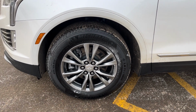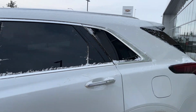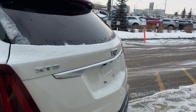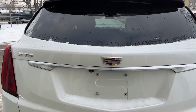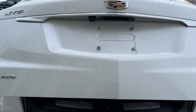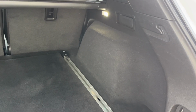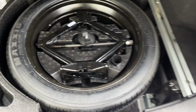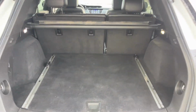Moving on to the exterior, here are the wheels, color matched mirror caps, and door handles with keyless entry, privacy tint on the rear windows. Making our way to the back, of course, we have some Cadillac badging, XT5 and all-wheel drive. To open up the back, we can either double click on the key fob or just push directly under the Cadillac logo. We have a ton of storage space back here, lights on either side for added visibility. We also have some hidden storage down below that houses the spare tire jack with some extra space and a storage cover for privacy. It's a very spacious rear, and we can close it up by just pushing the button.